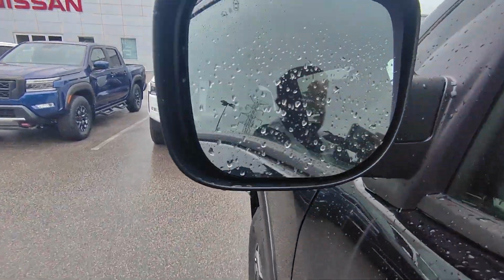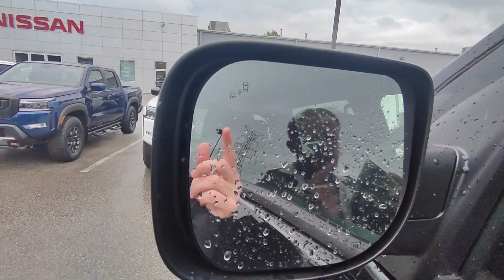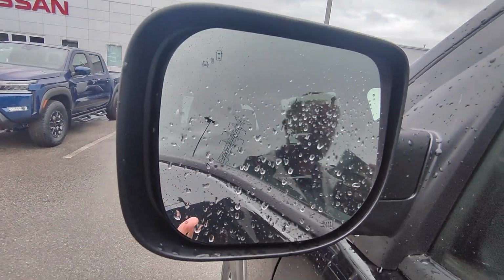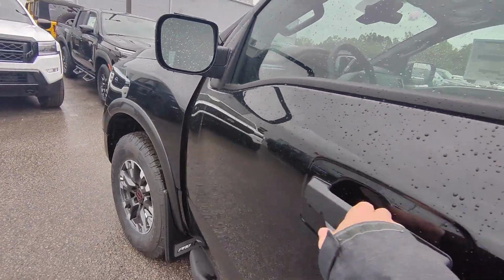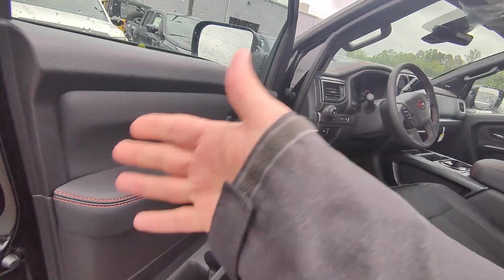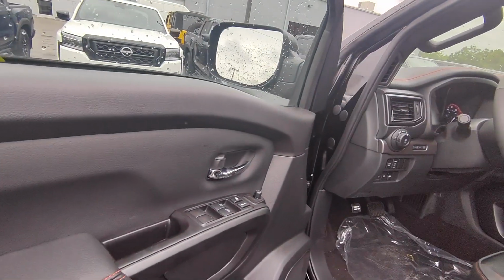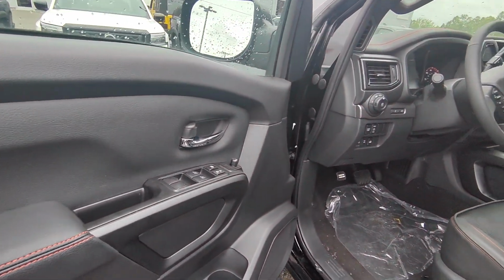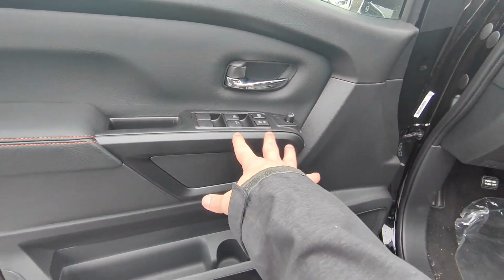And over here on the mirror, before I hop inside the car, you'll see you have this little blind spot monitor here. This is going to be on both sides. It'll light up orange if somebody's in that blind spot. And now if that is lit up orange, and you hit your turn signal to try to turn over into that traffic, it is going to beep at you and let you know. That way, if you didn't see it, you could at least hear it and you'll know every which way from there. So here you have your power locks, windows, mirrors.